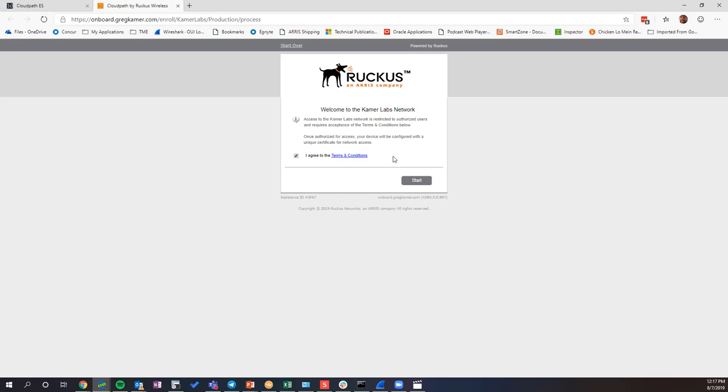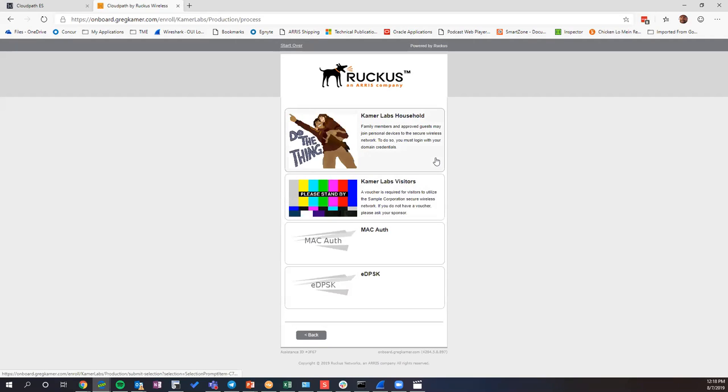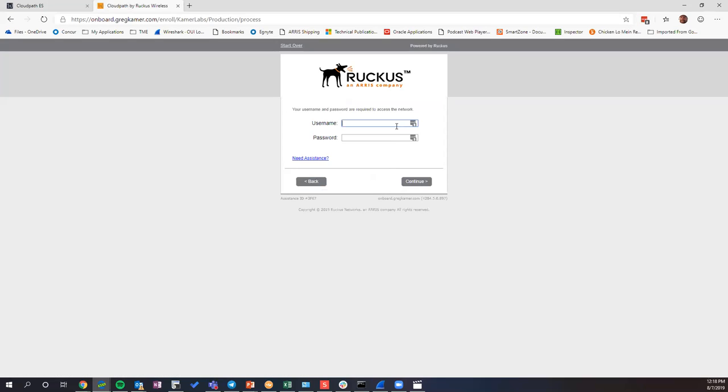So say a user comes in, they hit this page, which you can automatically redirect them to. They'll hit start, then they'll have these different buttons that they can choose. And so, it does support visitors as well, Mac auth, and then our eDPSK, which is proprietary to Ruckus. But they would hit that, just put our password in here.